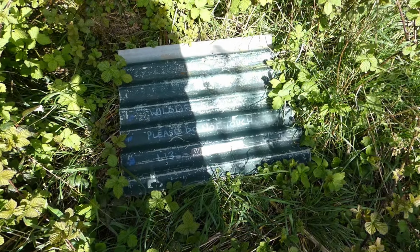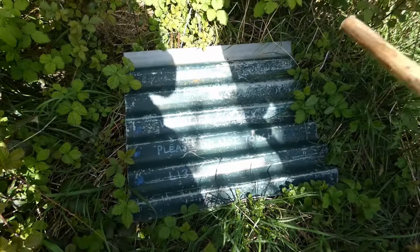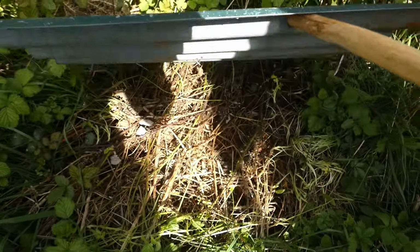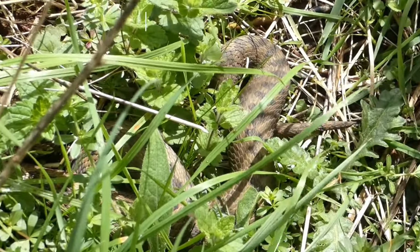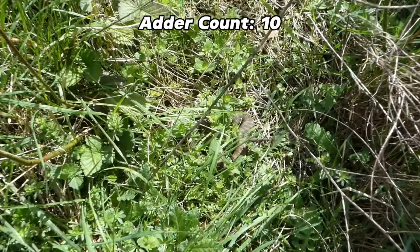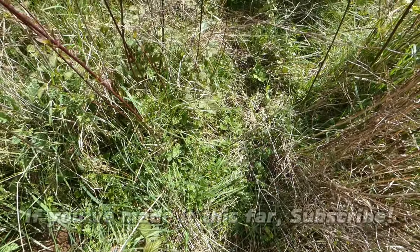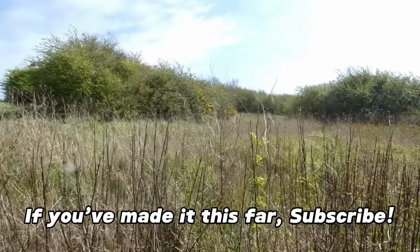Oh my goodness, what was that? Got another tin here. You alright? Yeah, I'm good. Okay, go for it. Alright guys. We just stumbled upon this adder. Yeah, I didn't really see that. Quite a low point in the wind.